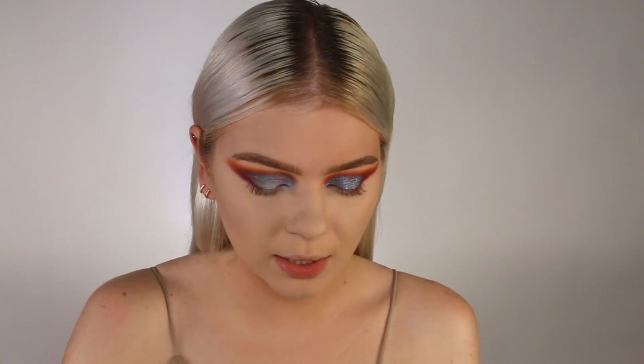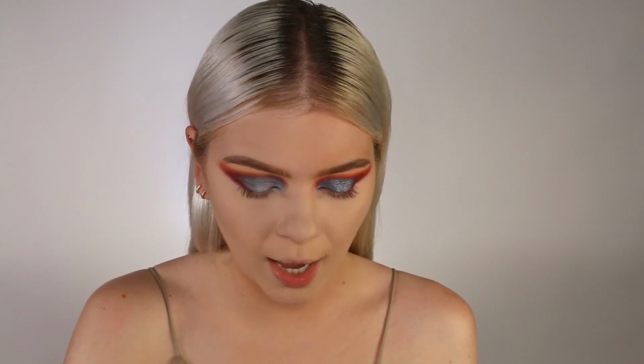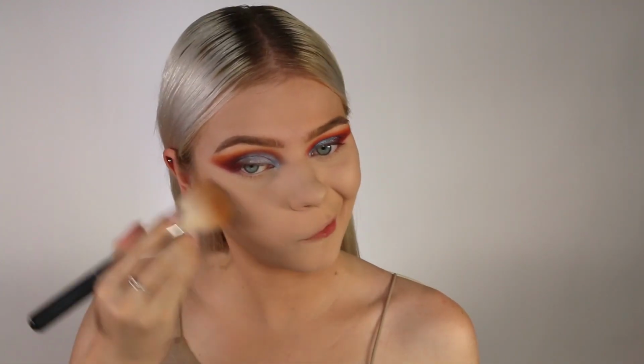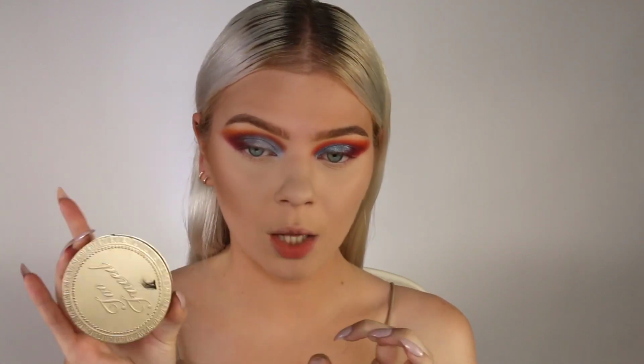The reason I don't like this is because it looks kind of muddy on me and I don't really see the hype toward it. It's just not my favorite, to be honest with you. It's just not warm enough for me. So onto the side that I do like, I'm using the Too Faced Milk Chocolate Soleil bronzer.